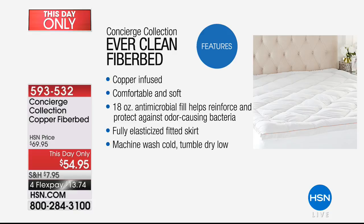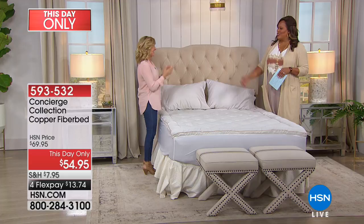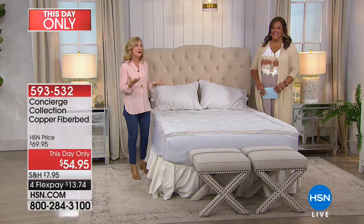The skirt on this is one of the deepest that we've ever done, so 20 inches of accommodation. This is machine washable. I want to mention, I'm kind of obsessed right now. My son's getting ready to graduate from high school. Congratulations. Thank you. But we're thinking about those college dorm beds. I mean, how much laundry are those kids going to be doing? Not a lot, right?